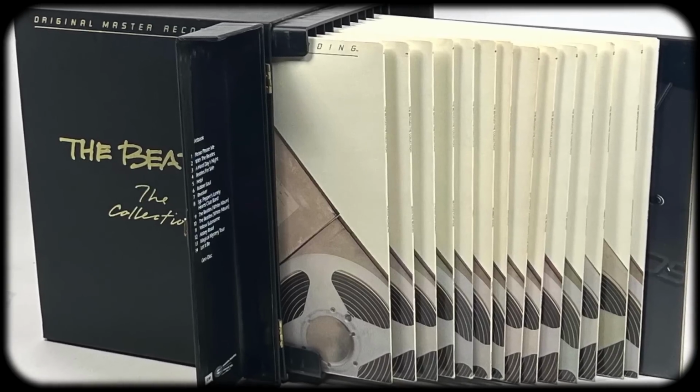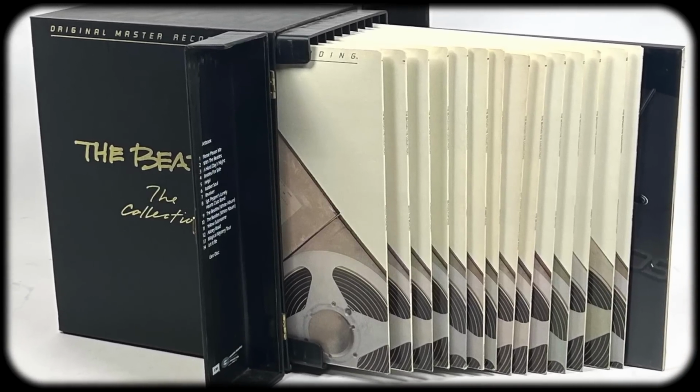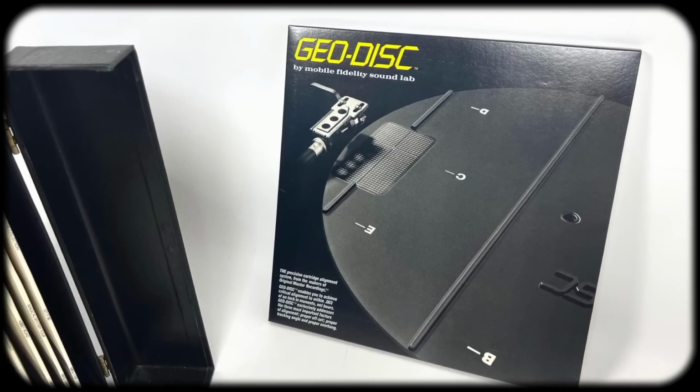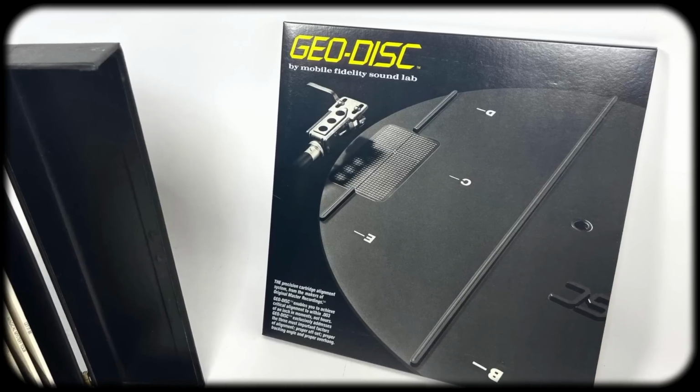And then the focus was moved to remastering the remaining albums using the original master tapes from EMI. And supposedly, this is kind of funny, they insured the tapes with Lloyd's of London for $1 million each, which, if they were to do that today, I can't even imagine how much that would be insured for. Anyway, they bundled all these together with the already released Beatles albums into one box with a booklet and a geodisc for proper cartridge alignment.